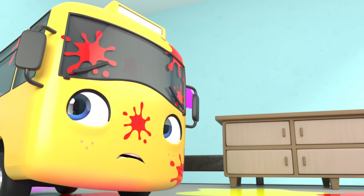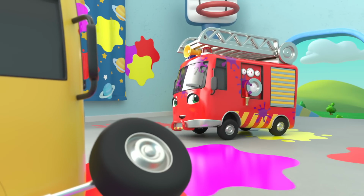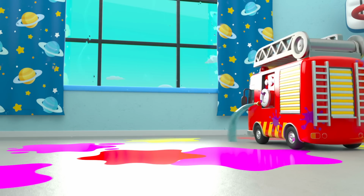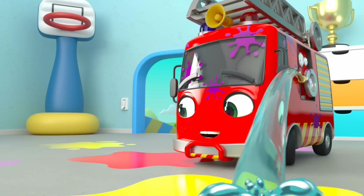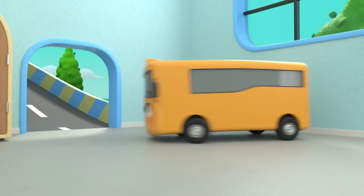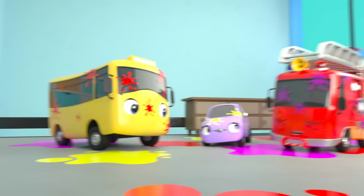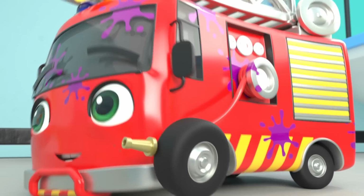Uh-oh, they didn't realize they were making such a mess! But Buster has a plan! They can use Ash's hose to clear it up! The water is washing away the paint! Great job, Ash! Oh no! Mommy Bus is coming, and they haven't finished clearing up the mess yet! Time to get all cleaned up!